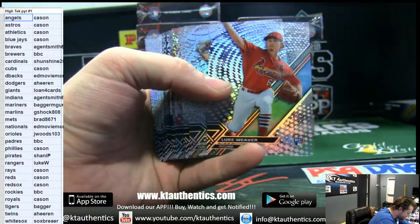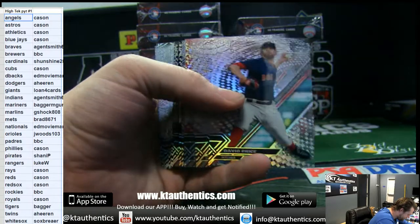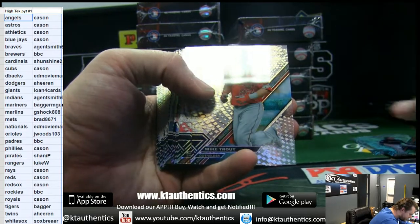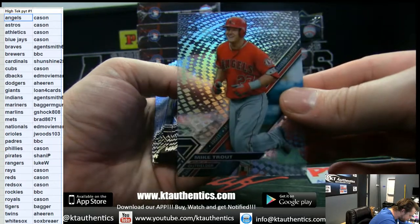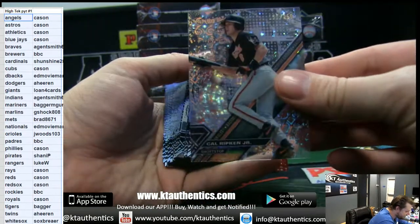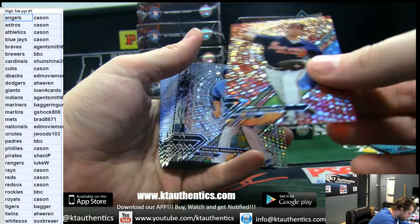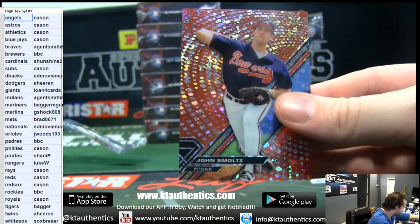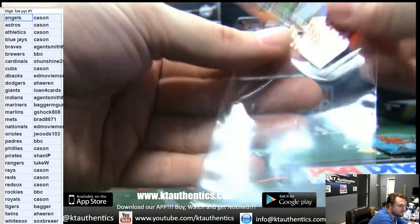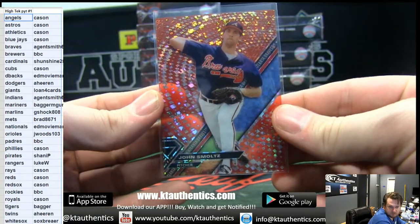Pedro, Beltre, Luke Weaver, Chris Bryant, weird title thing, the David Price. Dansby, not numbered. Mike Trout, not numbered. Cal Ripken Jr. at a 250. And John Smoltz, red, 3 of 10 for the Braves. Who got the Braves? Agent Smith got the Braves, 3 of 10. Smoltz, red.